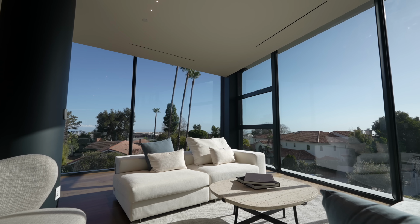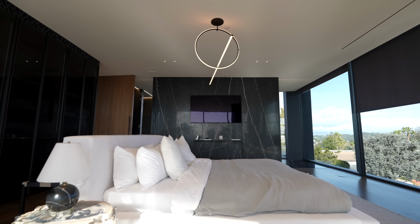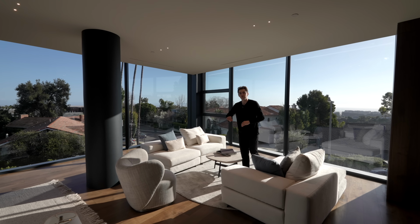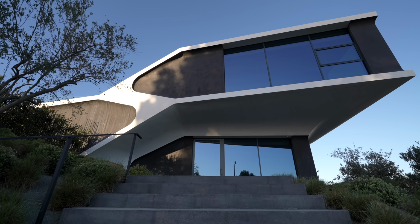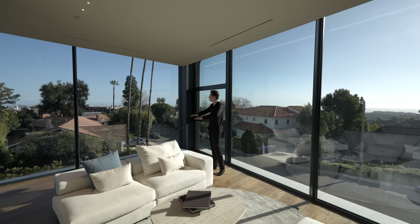You've got contemporary staging all throughout the section, contemporary light fixture above. Tons of natural light comes into this space too. And what's really cool is that if you noticed on the exterior of the property, this entire bedroom suite is actually cantilevered over the front yard of the house. Really cool. It's kind of like you're floating above Bel Air.